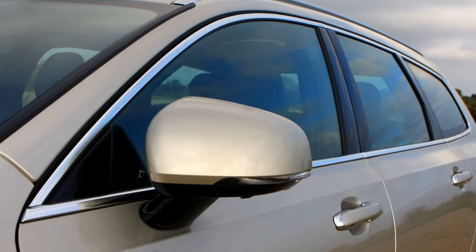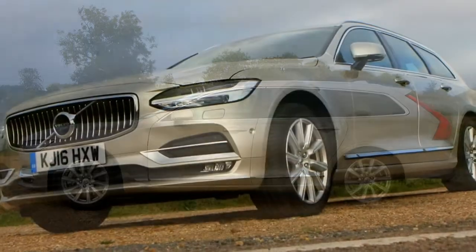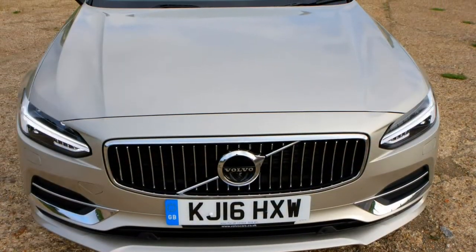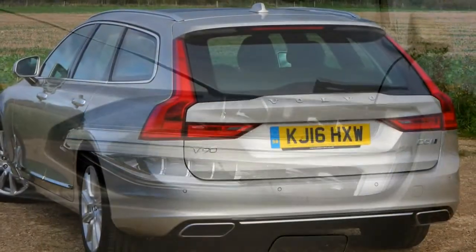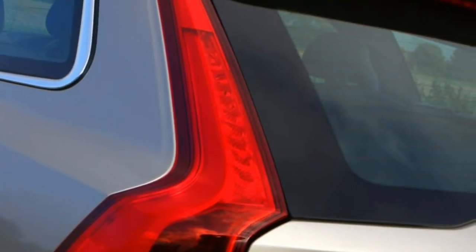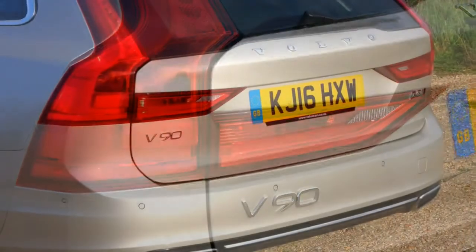Volvo V90, in line with the XC90, but more stylish. There's no denying that the V90 is a stylish car. There's little of the boxiness you'd normally associate with big Volvo estates from the past. It's immediately recognizable thanks to the company's signature T-shaped LED Thor's hammer daytime running lights.